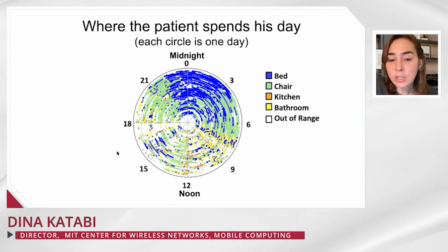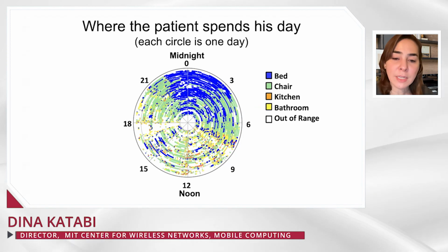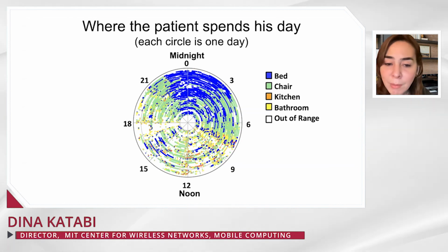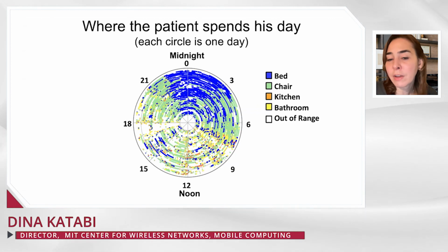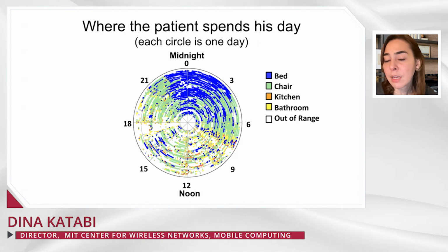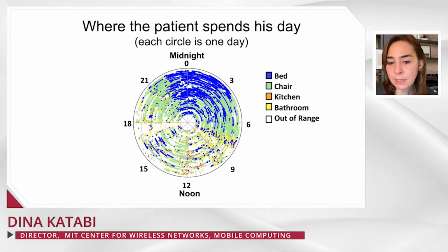And now, just using this smart Wi-Fi-like box in his unit, we can understand exactly his life, how sedentary he is, how good his sleep is, what his habits are, and even when he was not feeling well, detecting events that are different from his rituals. And all of that completely passively without asking him to wear sensors on his body.